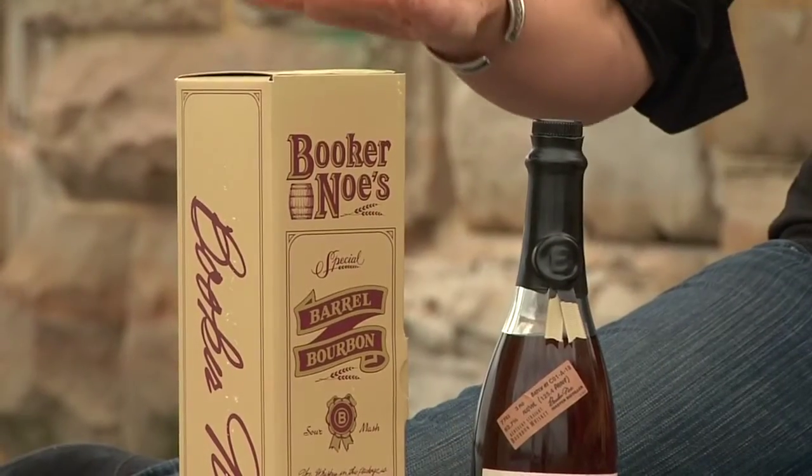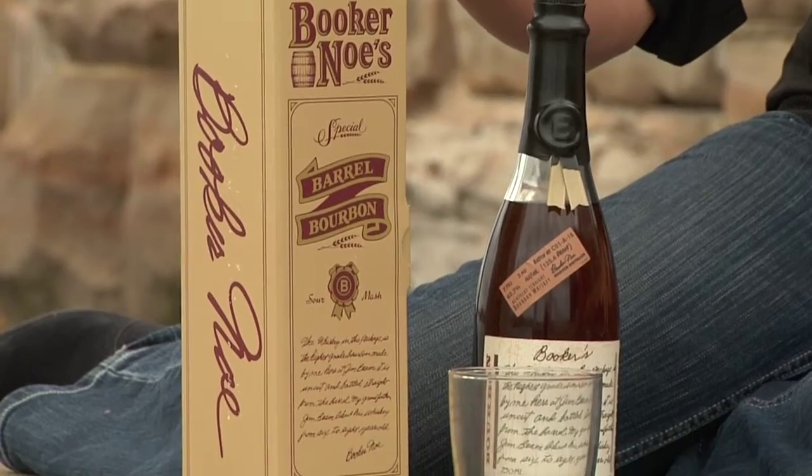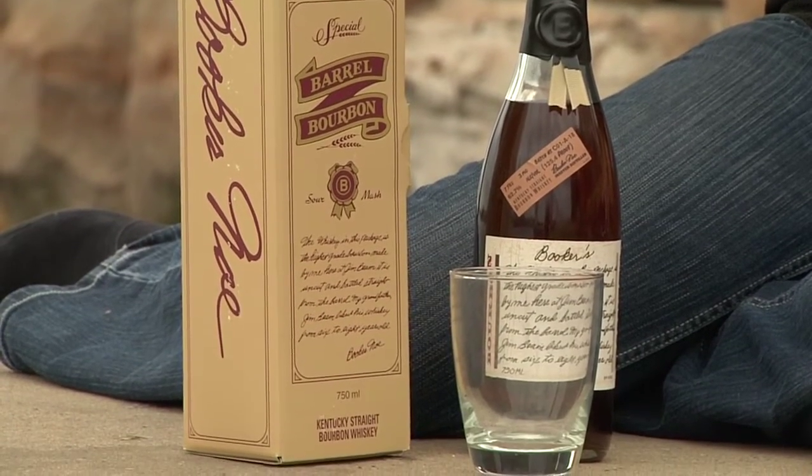Now, when I was over at the Kentucky Bourbon Festival, I had the great honour of meeting the incredibly handsome, talented and very cheeky great-grandson of the one and only Jim Beam. His name was Fred Noe, and ever since I met him, I really wanted to try this little drop.